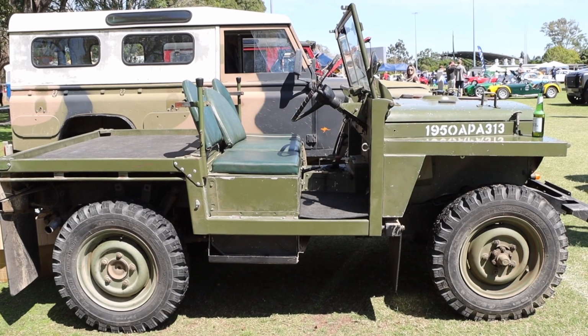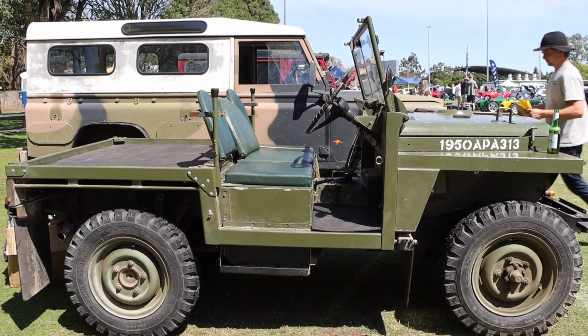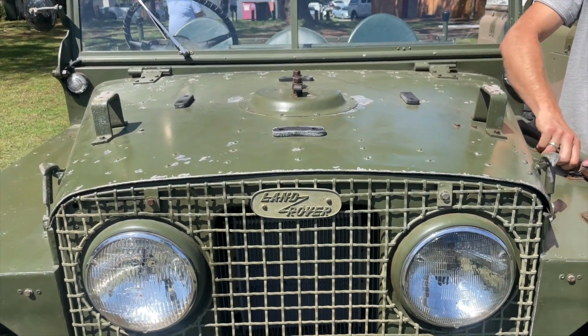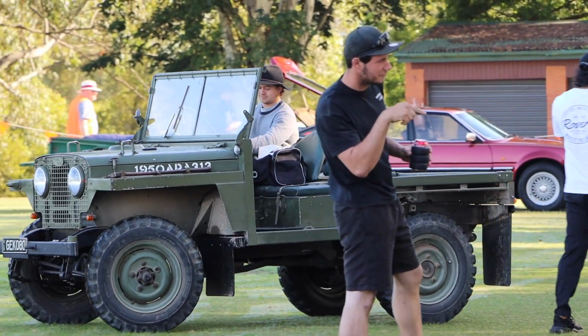Does it come with a hard top? Yeah, no, so it's fully open. It's meant to look like a Series 1 lightweight. They weren't actually created. It's basically a home job Series 1 lightweight. So yeah, that's fully open.